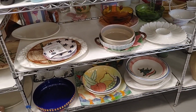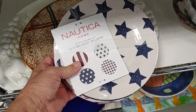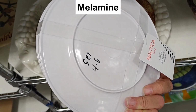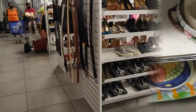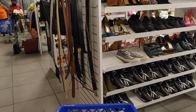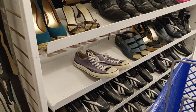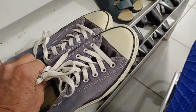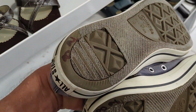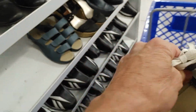The set of plates that caught my eye was this Nautica set. It was a patriotic theme. They were made of melamine, which is a pretty easy seller for me. They were only $4, and I think I could get 20. I decided to walk over to their shoe section and see what I could find. Well, right away, I saw this pair of Converse All-Stars. They were in really good shape. They were only asking $8 for them, and they go for $30 online.